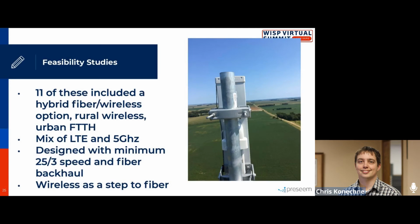In those feasibility studies, what we did a lot of times was we proposed a fiber to the home solution for an entire county, and then we also came back and proposed a very robust hybrid fiber wireless, where we would pick up towns and kind of that small islands of fiber concept that Fred had talked about, and we would connect all that with fiber. We would have fiber backhaul at all the towers, and then we would provide a robust high-speed fixed wireless platform out of there.